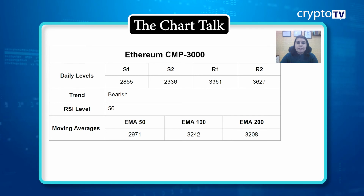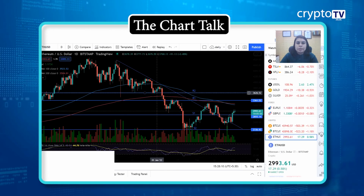Now look at the daily support and resistance levels. Support 1 is at 2,855, support 2 is at 2,336, resistance 1 is at 3,361 and resistance 2 is at 3,627. Now let's quickly move on to the Ethereum chart.